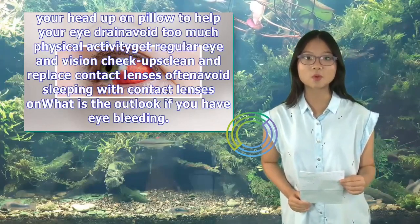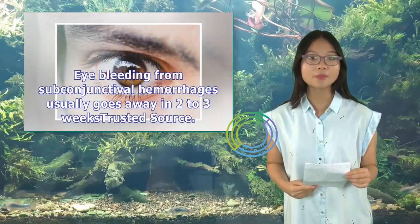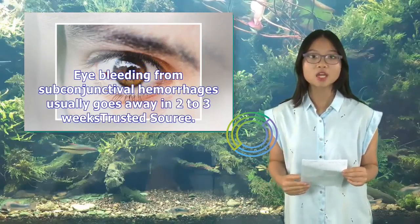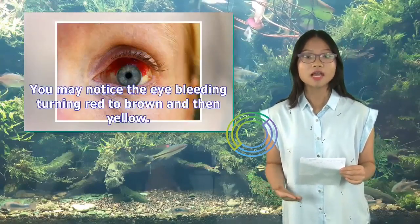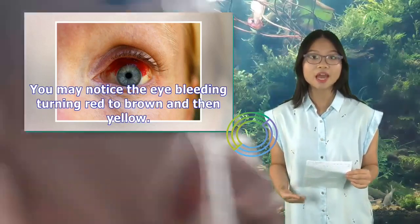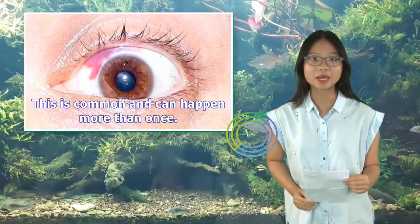What is the outlook if you have eye bleeding? Eye bleeding from subconjunctival hemorrhages usually goes away in 2 to 3 weeks. You may notice the eye bleeding turning red to brown and then yellow. This is common and can happen more than once.